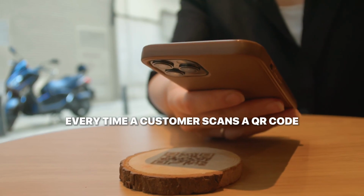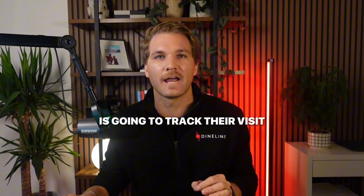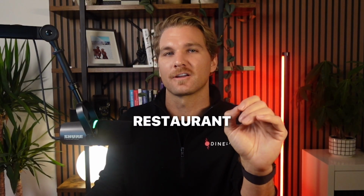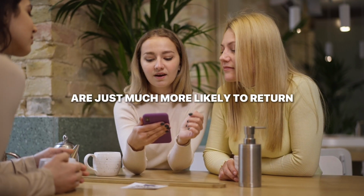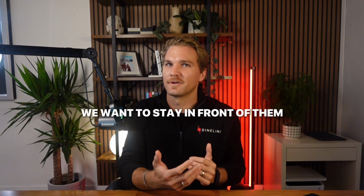So here's where things get powerful. Every time a customer scans a QR code and lands on a smart site, your meta pixel is going to track their visit. This means you're not just tracking website clicks, you're capturing real in-restaurant customer behavior. Pretty cool, right? And what this does is it creates what we call your warmest audience. People who already experienced your restaurant firsthand are much more likely to return. So people who already know, like, and trust you, we want to stay in front of them to get them to come back more often.